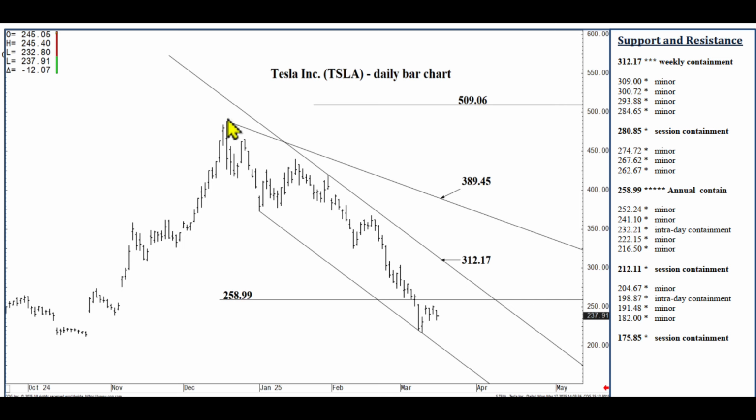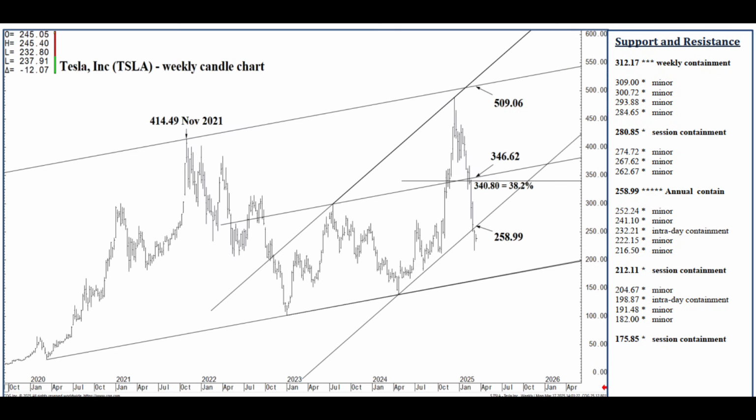It is very stair-step right now on the way up, but you can grab these 2 to 3, 3 to 5 week segments. Closing above 258.99 targets 312.17, able to contain weekly, possibly monthly highs. Closing above 312.17 signals 389.45 within another 2 to 3, 3 to 5 weeks, where the same can be said. We could top out on a monthly basis and fall away again. And finally, a settlement above 389.45 would anticipate 509.06 as a 2 to 3 month or sooner objective. 509.06, as you may recall, is a 5-year channel top that we came kind of close to testing with that December high.